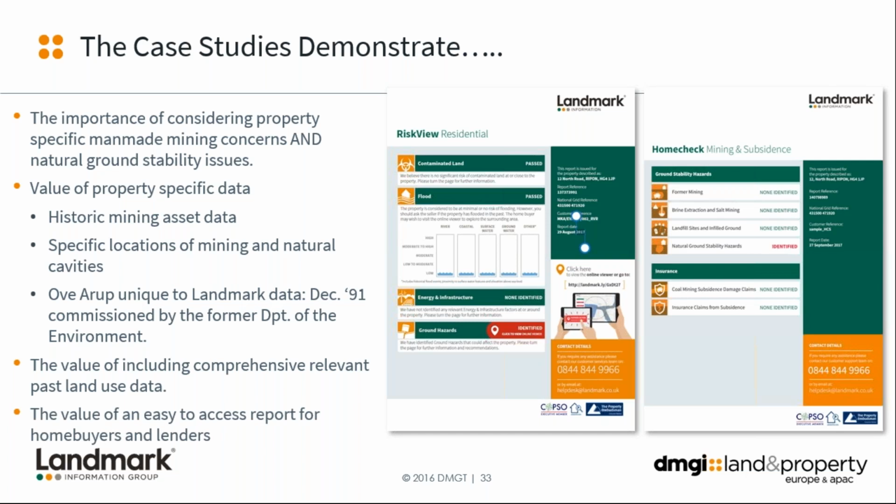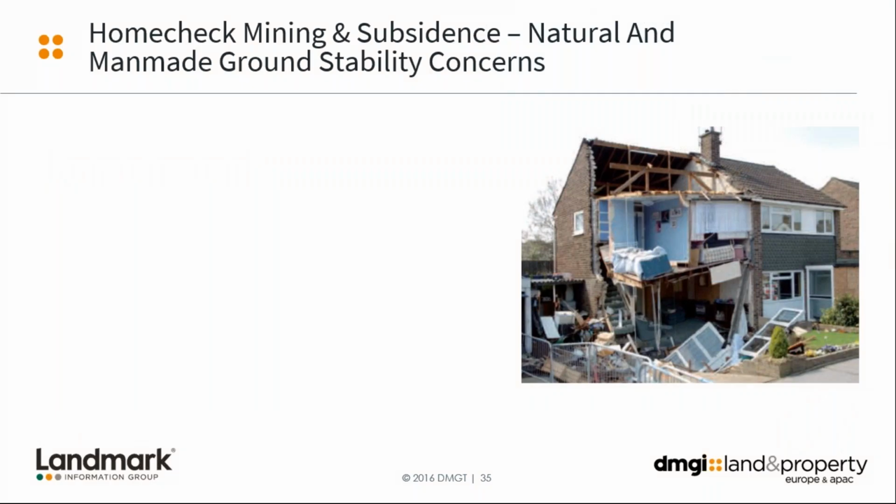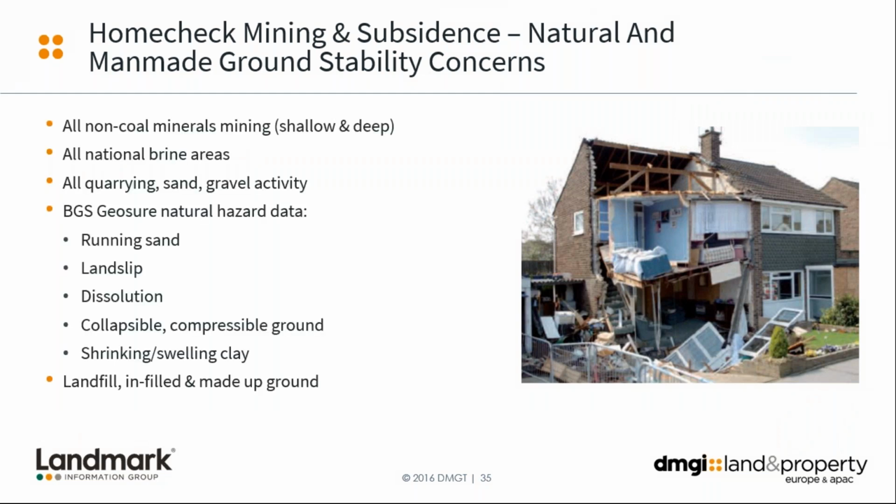There you go. I mean, obviously you'd expect me to say this, but all of our reports are put together such that the front page is in an easy to interpret at-a-glance format, not just for the conveyancer, but for your client as well. So I just thought I'd show a quick summary of our mining and subsidence report. So it shows natural and man-made concerns. So there's all sorts of things we have in this report.